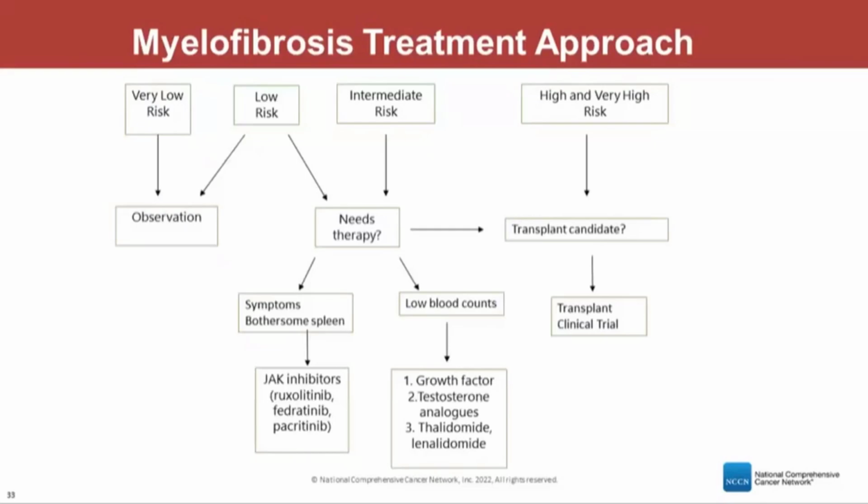And lastly, patients in the intermediate or higher risk categories can also be considered for clinical trials if appropriate. And clinical trials are important in certain situations and something that's important to talk to your clinical team about as well.